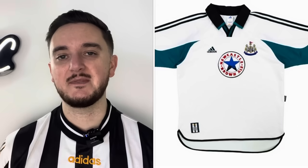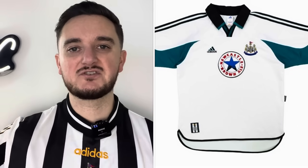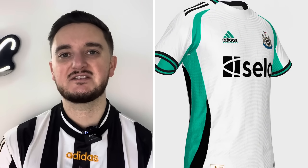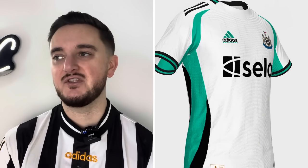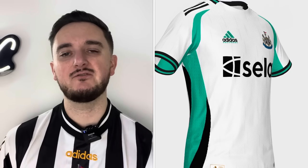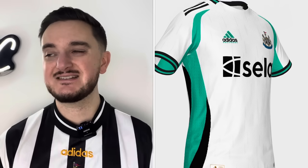But the third kit as well, I would say, is going to be like this one from back in the day. And no doubt it's going to be white and green again. It's going to have some sort of connection to Saudi. We've had this one rumoured to be the one next year. This could be the kit for the third one, the white and green. Looks smart, looks simple, and if you whack a retro logo on there, you can really give that a nice, smart look.